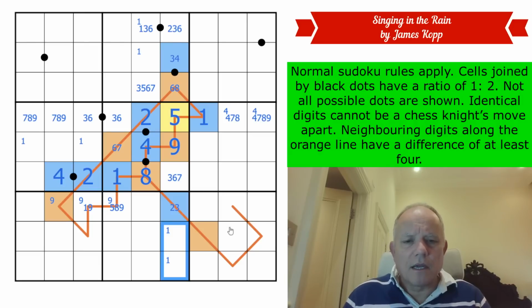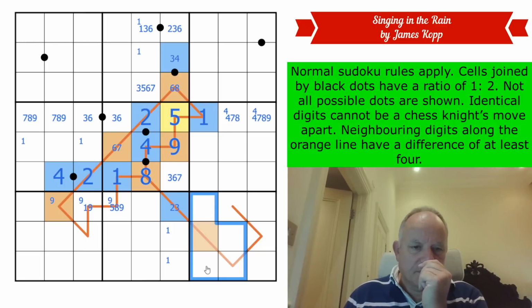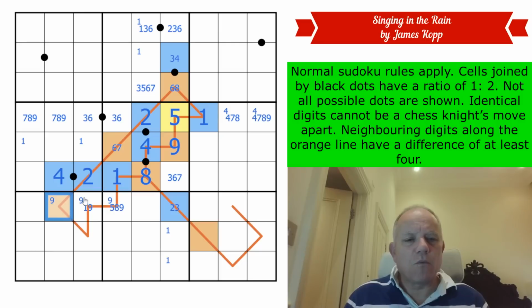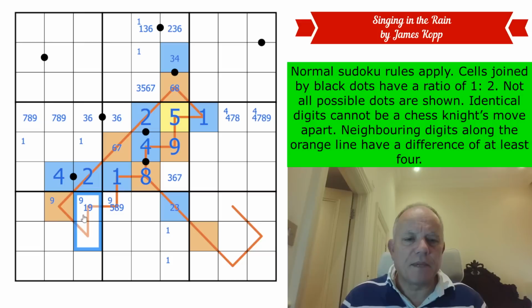Now one can't be in either of those two. This is the kind of Knight's move rule. Wherever it is here, it's ruling out one in those. So one's ruled out of all of these. Now there doesn't have to be a one in use in this box. In fact, that can't be a one. If there was a one on this umbrella, it's in those two cells. No, it would have to be here.